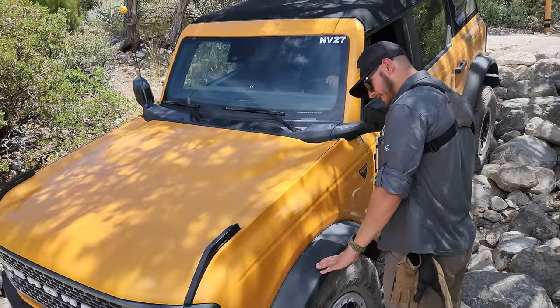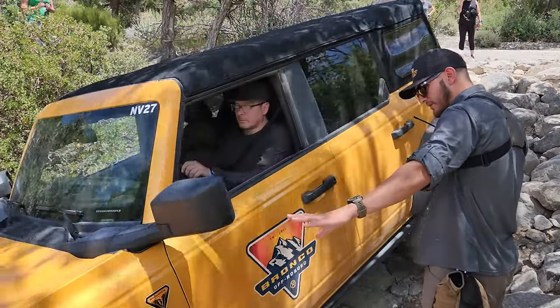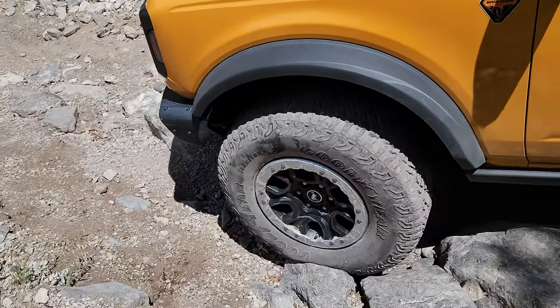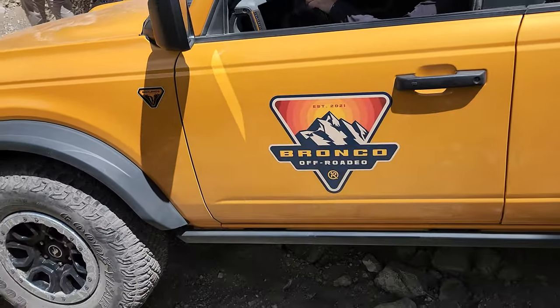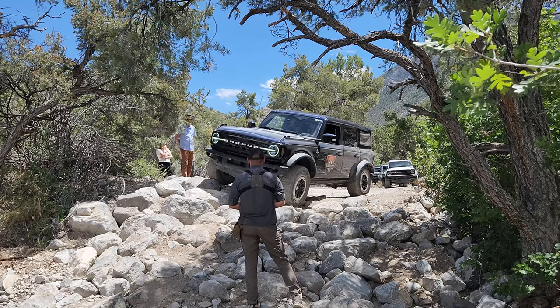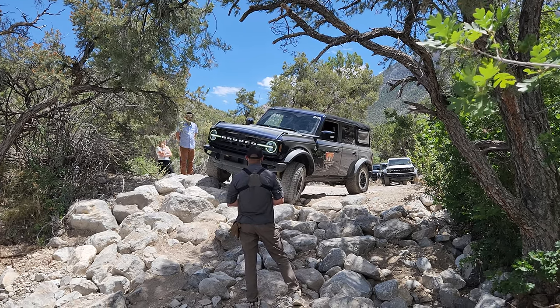Okay, so keep the tire exactly where it's at the entire time. Good, good, good. Ride the brakes hard. Slower, slower. Beautiful. All right, you're on your own. I'll let you know when to stop. All right, Bronco 2, hop on in. Nice. Start coming back my way. That's good. Keep going. Oh, my goodness. Hit the brakes.